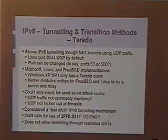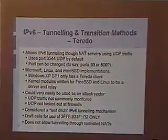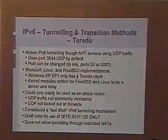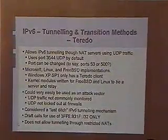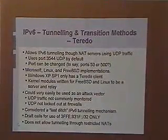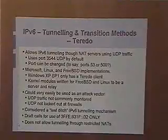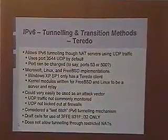Teredo, one of my personal favorites, allows IPv6 tunneling over UDP. How many people are actually monitoring UDP traffic on their network? If you are, then congrats. Ports can be changed. It uses 3544 by default, but let's just say I change it to the DNS port or the IKE port.